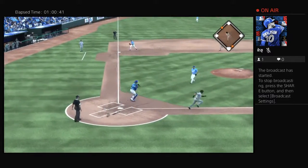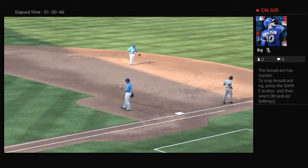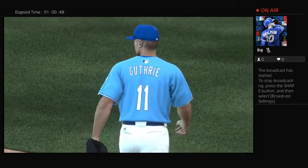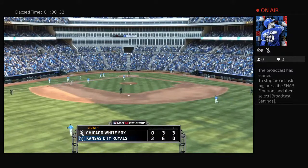Now a swing and a softly hit ground ball. Throw to first will get him easily, and the side is retired. A man left for the White Sox. They trail it here 3-0.